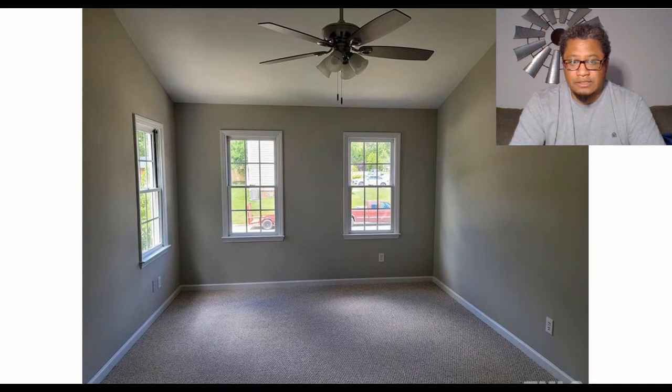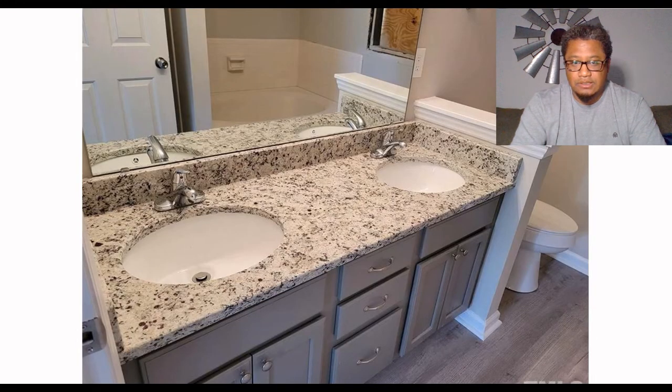And here's the master bedroom. Of course, we removed the loft, put new carpet in, scraped and painted the ceilings, and added new ceiling fans. And here's the bathroom. Again, we kept the actual vanity, but just replaced the top with granite, new sinks, paint. You can see that we kept the tub here. We just repurposed it.